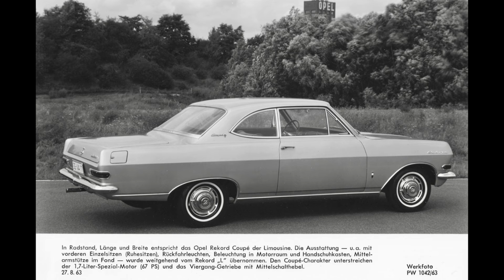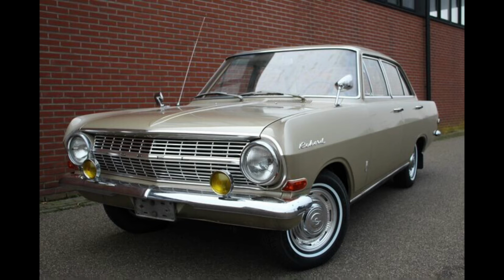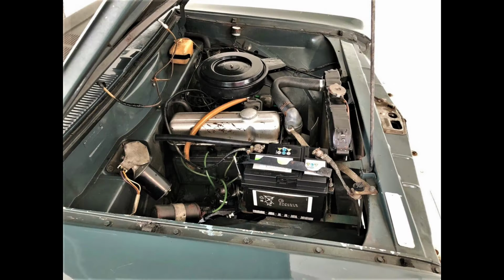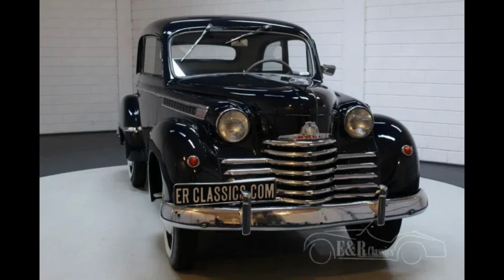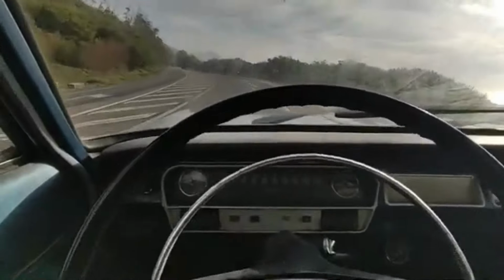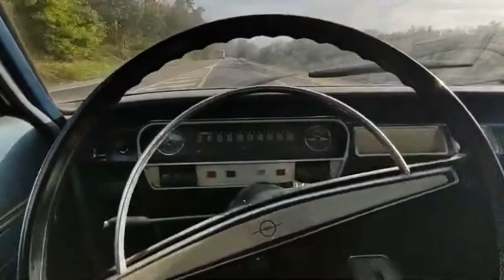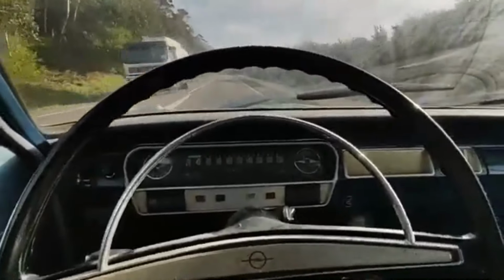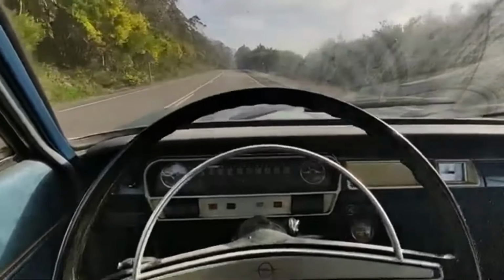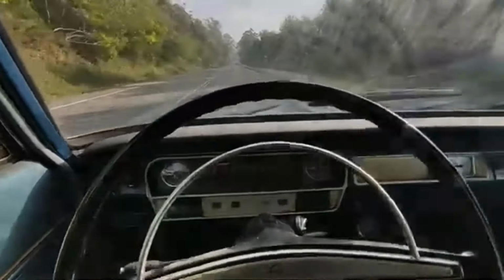The coupe in particular was noted for its elegant lines and was marketed as a more premium offering within the Rekord range. The base models came equipped with the same 1.5-liter inline-4 engine, first used all the way back in 1937 in the Olympia, but with improved specifications. With its now 55 horsepower, it was producing modest power suitable for everyday driving, as it had a top speed of 134 km an hour and reached 100 km an hour in 20.1 seconds up to 23 seconds, depending on the 3 or 4-speed manual gearbox.